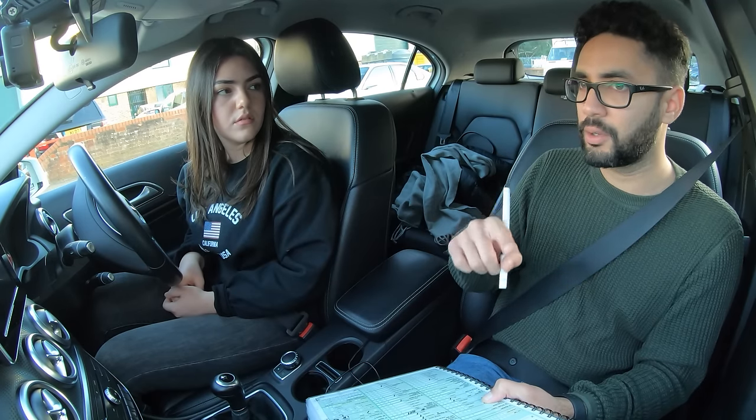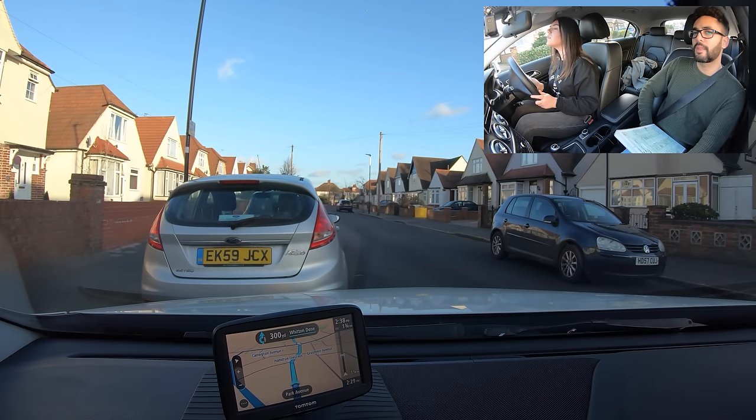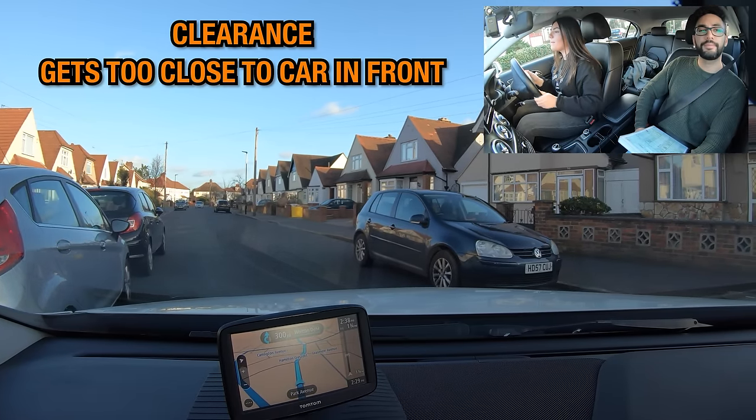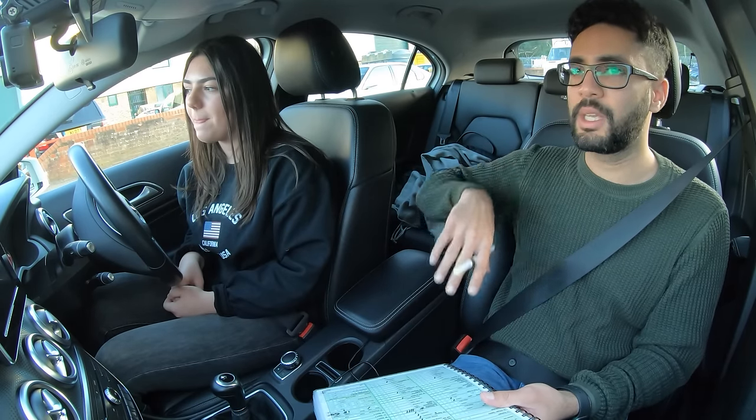Another, same thing again. I asked you to do the parallel park, and then you had to go forward to fix it. And then again, I told you to drive on. You're as close as this. And there's nothing behind you. Why are you going to make your life this hard? So why not reverse back a nice big gap and then drive on?